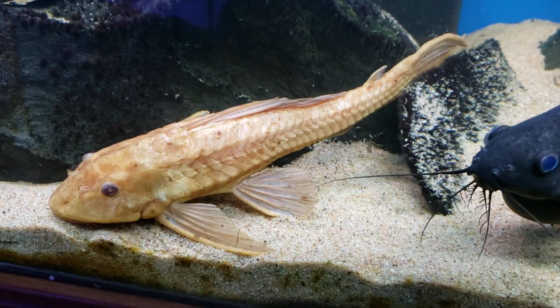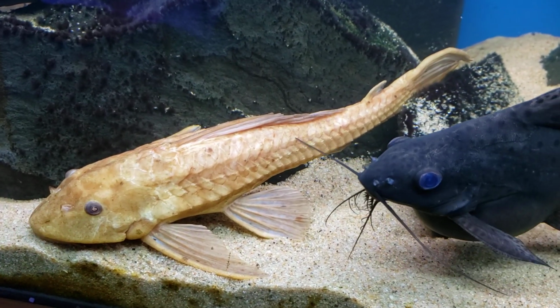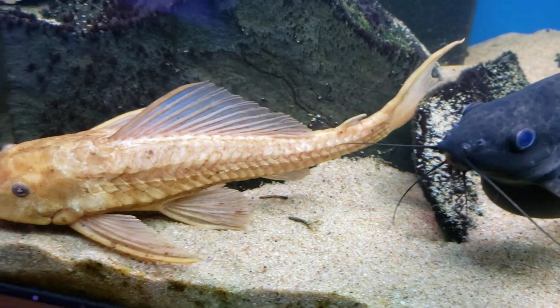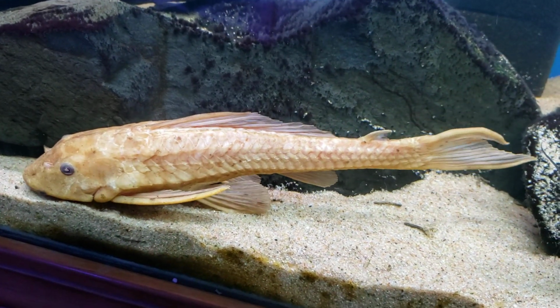These guys are from the Amazon in South America. Like I said, they come out during the day. They like to eat algae wafers, flake, pellets. These guys can get to be 16 inches long.